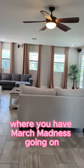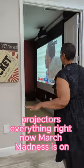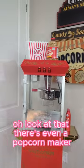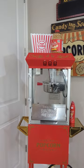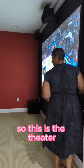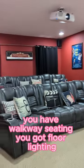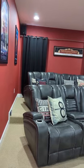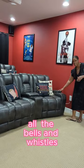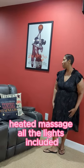And then it leads right into the main area here where you have March Madness going on, and this is the custom theater. Surround sound, Bose system, projectors, everything. Right now, March Madness is on. Oh, look at that. There's even a popcorn maker. So this is the theater. We'll turn some lights on for you. Look at that. Yeah. You have walkway seating. You've got floor lighting. All the bells and whistles, all the plugs, USB ports, reclining chairs, heated, massage, all of that's included.